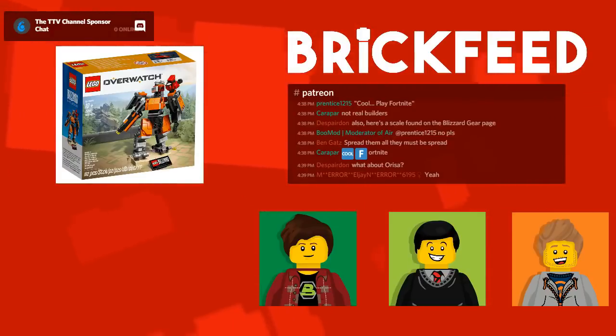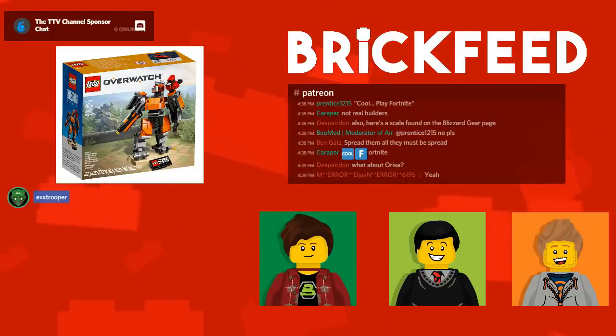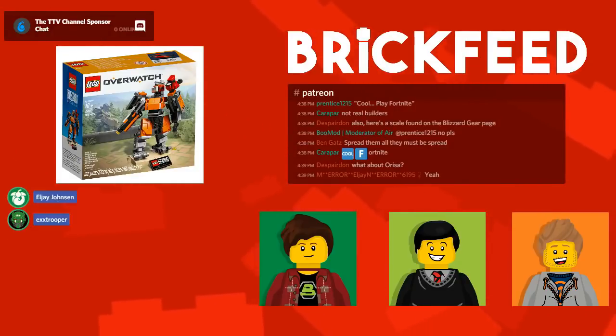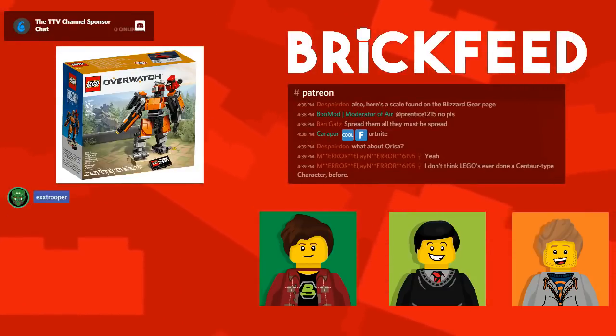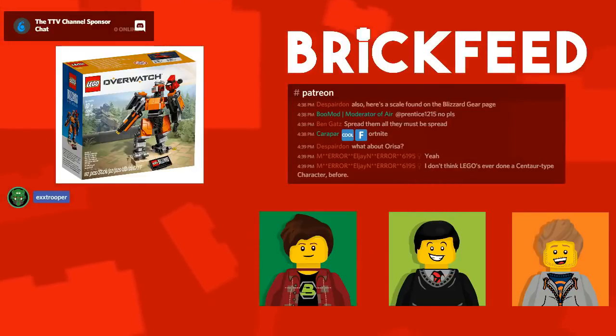Personally, I mean, if this set is any indication of how they're going to do the sets, I think we might be getting Reinhardt in the same sense that we got Groot first time. Just brick built, but just not to scale in any shape or form. That's my guess, of course. I'm hoping it's not that, but I think there's a chance that might be it. So you can mentally prepare yourself from this point on, LJ.